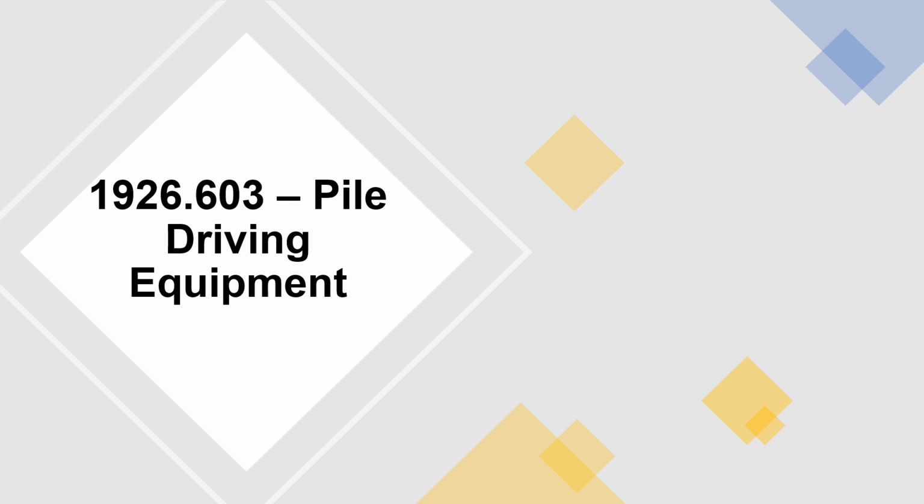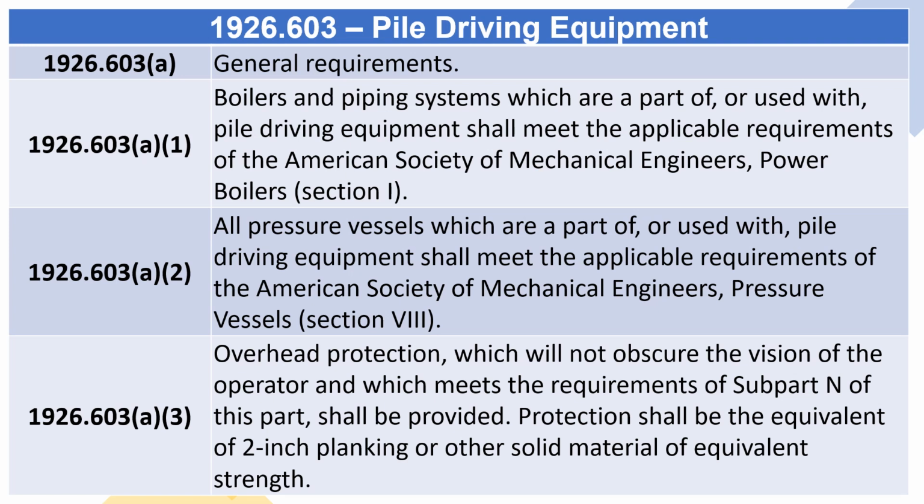1926.603 Pile driving equipment. 1926.603(a) General requirements. 1926.603(a)(1) Boilers and piping systems which are a part of, or used with, pile driving equipment shall meet the applicable requirements of the American Society of Mechanical Engineers, Power Boilers, Section I. 1926.603(a)(2) All pressure vessels which are a part of, or used with, pile driving equipment shall meet the applicable requirements of the American Society of Mechanical Engineers, Pressure Vessels, Section 8.